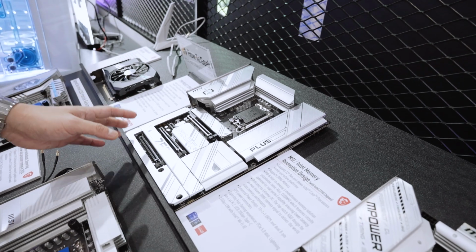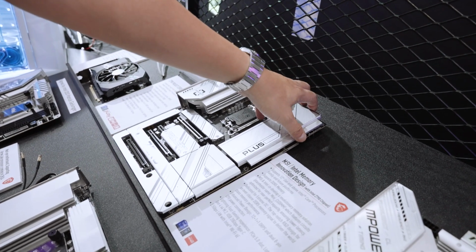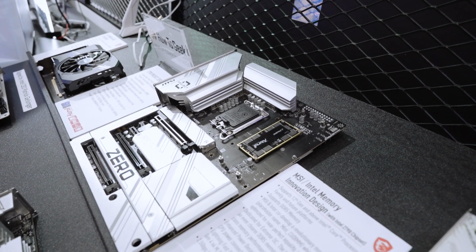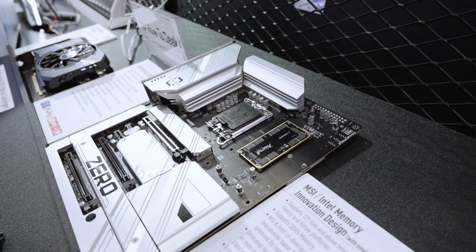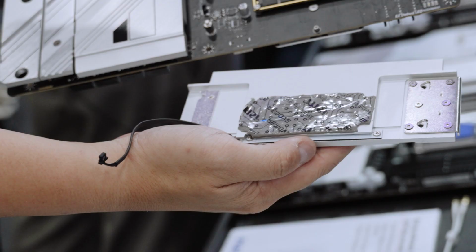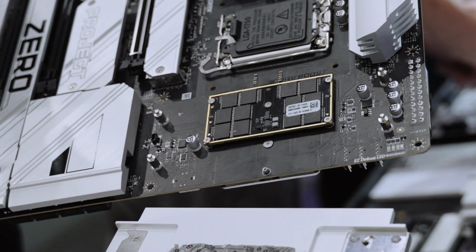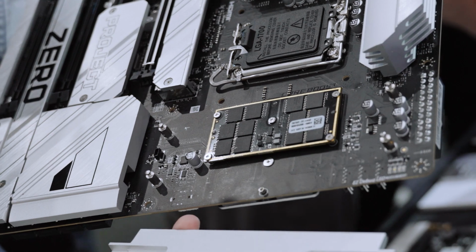short for Compression Attached Memory Module, and it is actually a very slim piece of memory module or RAM that is attached directly to the board, and theoretically providing better performance, lower latency because the position is much closer to the CPU, but you're gonna lose all the RGB from the traditional RAM sticks.